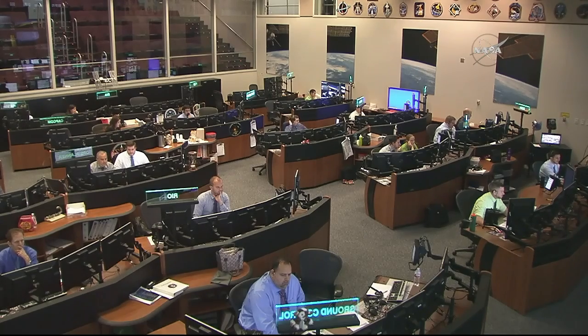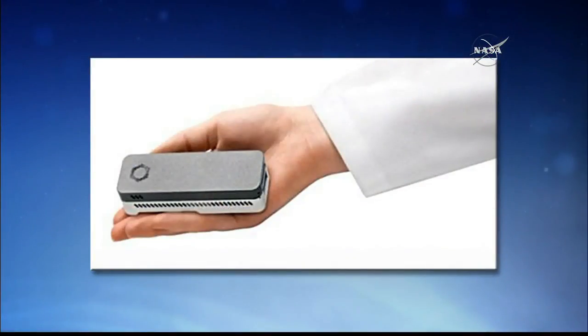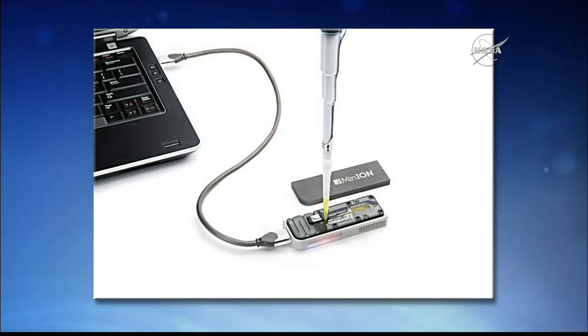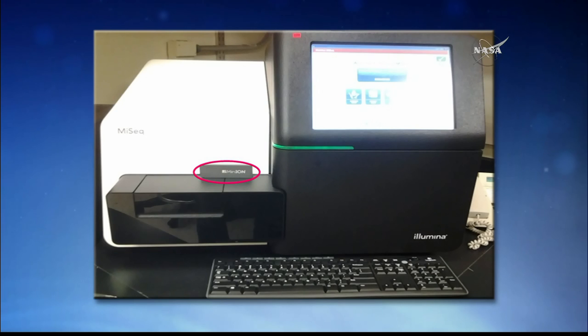Being able to sequence DNA will be able to, in real time, identify microbes and track crew members' health, something that needs to be downloaded normally to the station. This will be able to make real-time decisions and develop real-time remediation strategies. And it'll monitor and track changes in the genetic makeup of the astronauts aboard the International Space Station.